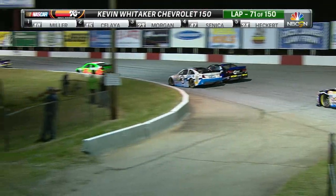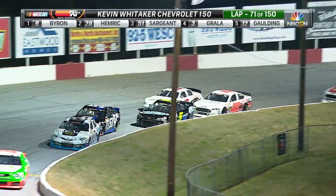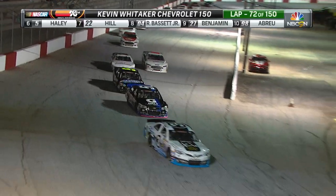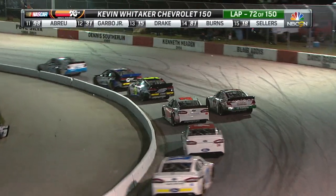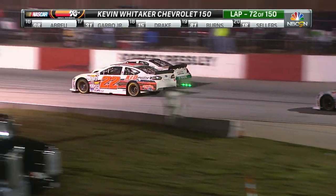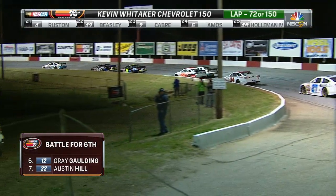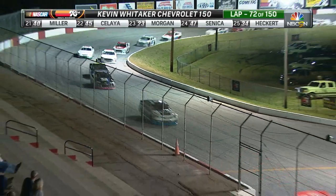Here comes Kaz Grala down to the inside as they enter turn 3. He gets by Sargent as well. Grala into third. Yeah, with only 4 laps to the halfway point, you're seeing everything these guys have. There's no reason to save anything else. They're full out. They're all aggressive. You see Austin Hill with a power move underneath Greg Galding. These guys now are figuring out they're going to have to put tires on for another 75 laps. How is their car going to handle? And Gray has to be so frustrated right now. He has done great work to get to where he was, and all of that in the last 2 restarts has gone away.